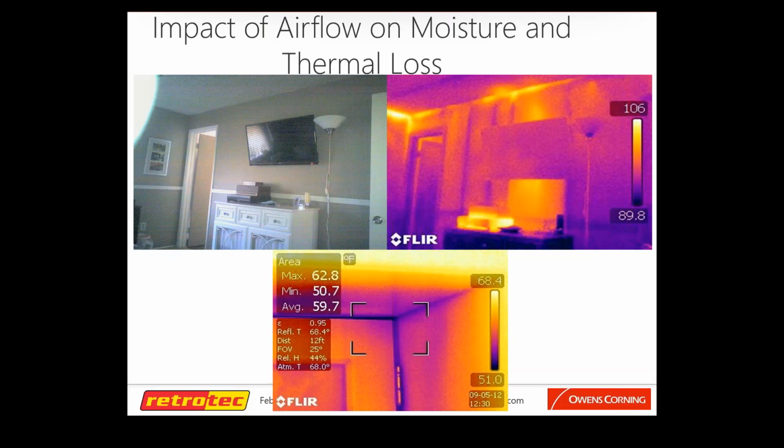And then the stuff that we don't see is just as important. The homeowner doesn't see it. They see the room on the left. They don't see the room on the right. And how important managing your moisture strategy and your air strategy and the thermal loss that comes along with this is to the overall comfort of the home.